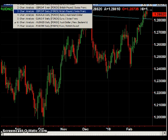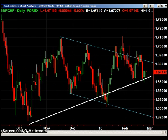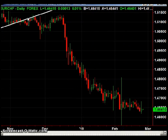The next chart is the Pound Swiss, and again, we're just trading the Euro Pound. Pound Swiss has been acting as the inverse, so I'm just going to stay on the sidelines. The next chart is the Euro Swiss.